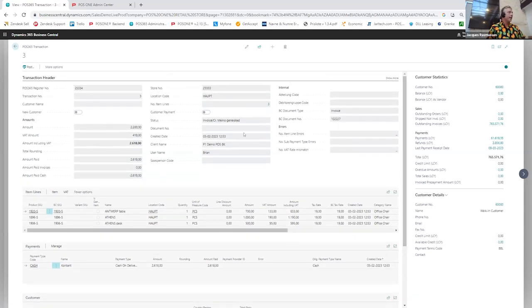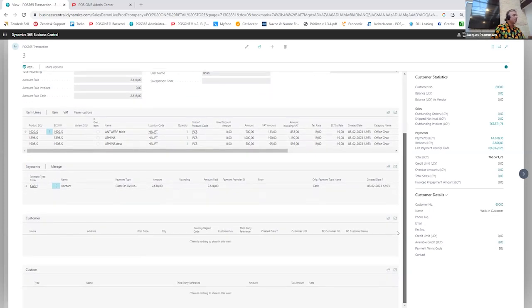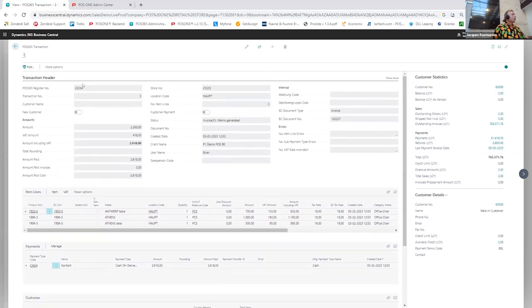This is a transaction header. Those of you who are used to working in BC can see that this is all one-to-one. The tables we have made are items, lines, payments, customer, and custom, which is not used for this setup. You know which register made the sale. You know the transaction number. You know amounts, VAT amounts, what is paid, what is not paid, who did it, at what time, and where.